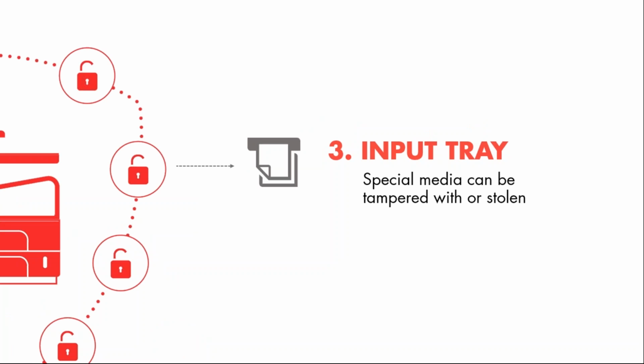Your input trays. When we talk around input trays, we're talking about the physical paper trays that are on a machine, and they can hold special media, which can be tampered with or stolen. So again, if you're using special media like check print paper, or if the media has a serial number and it's a serial numbered item, what way do you lock down those paper trays, or do you have the media stored in cabinets and only certain people have access to it?